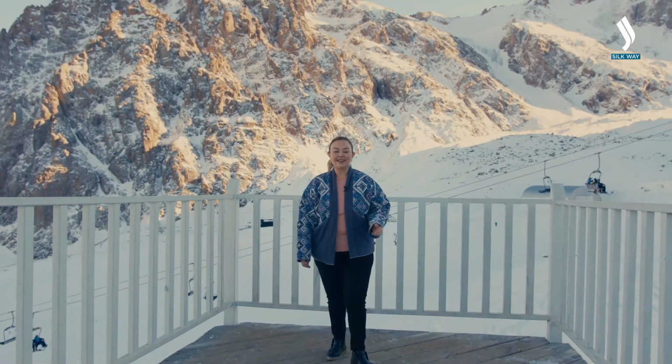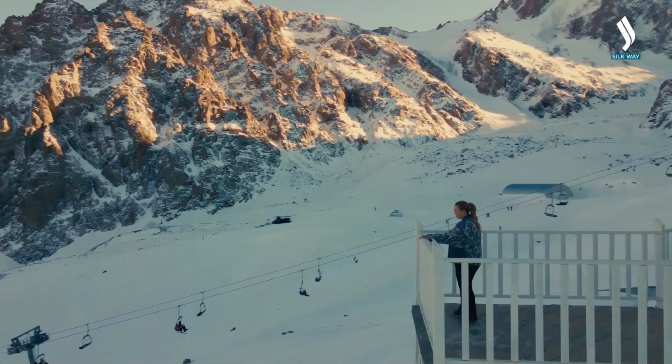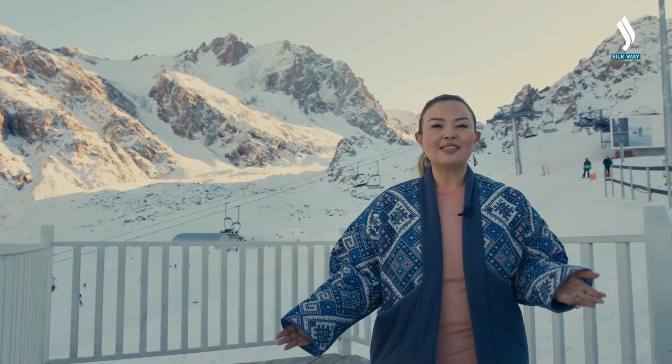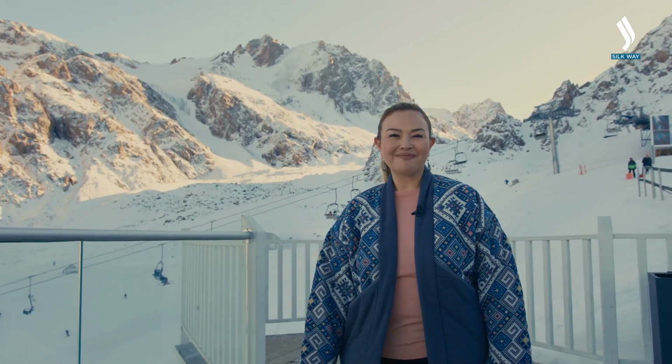Tourists that visit Almaty often ask the locals about some places where they could enjoy skiing. Its highest point is the Talgar Pass, which is 3,200 meters above the sea. Even breathing here feels different.